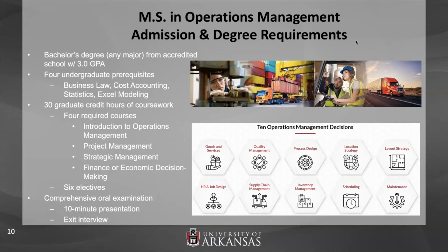Then we have 30 graduate credits of coursework, or 10 courses. We have 4 required courses. Again, the intro is going to focus on these 10 operations management decisions. And we want you to take that course first because after you satisfy your prereqs, take that course. So that gives you the overview of the whole field, and then you can kind of structure what your electives would be based on your interests and understanding that.